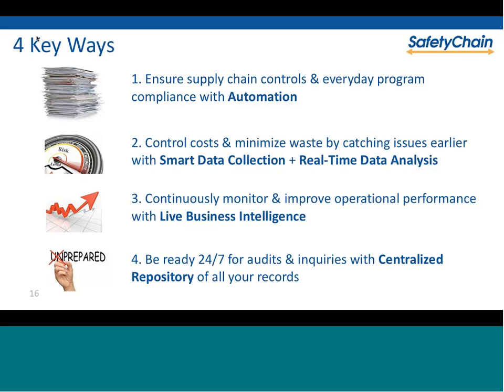However, what Jill hit on is automation around capturing that data, automation about making sure that those great programs that you've put in place are being tracked, they're being done appropriately, right? And we'll talk through some examples of that. The second piece is this concept of smart data collections.